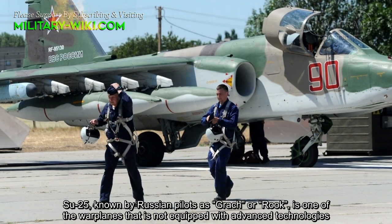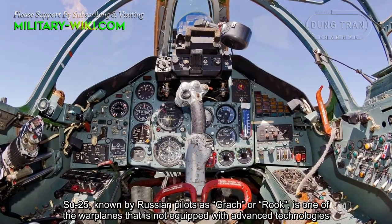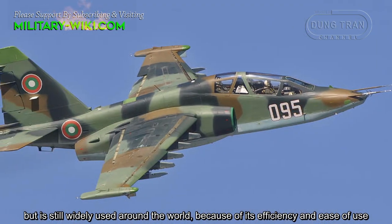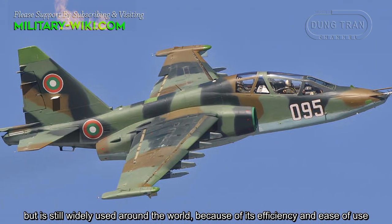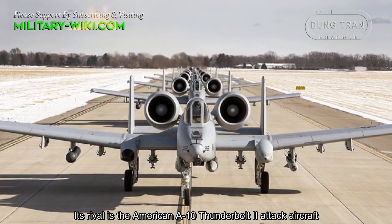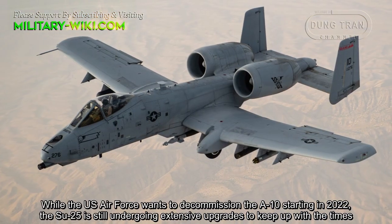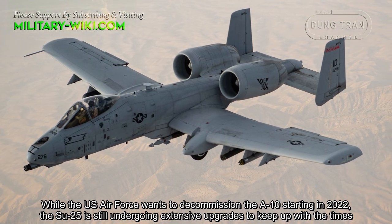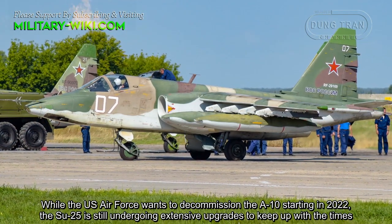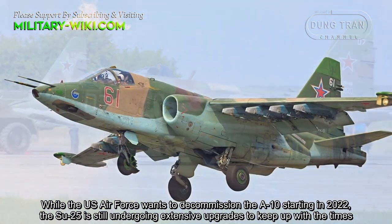The Su-25, known by Russian pilots as Grach or Rook, is one of the warplanes that is not equipped with advanced technologies, but is still widely used around the world because of its efficiency and ease of use. Its rival is the American A-10 Thunderbolt II attack aircraft. While the US Air Force wants to decommission the A-10 starting in 2022, the Su-25 is still undergoing extensive upgrades to keep up with the times.